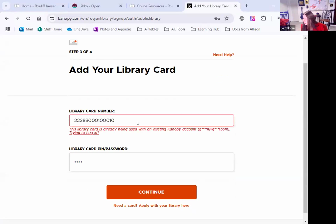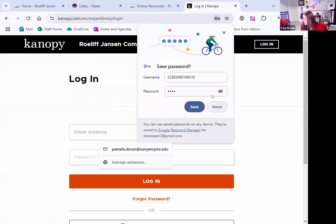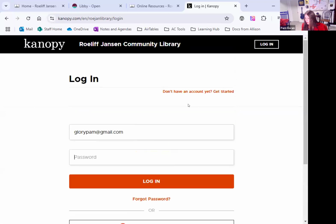Continue. Oh, I'm sorry. I already logged in with that. And I will cover that password there. Just put it here. There's still. I'm on my work computer, so I don't have this password saved. But I'm going to explain this briefly because we're running low on time. Make sure I got this.